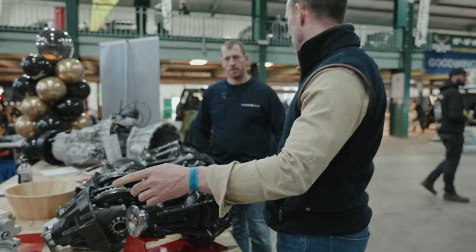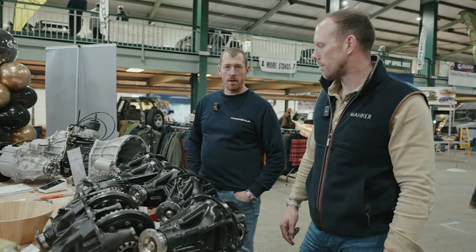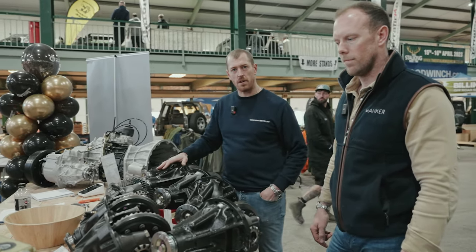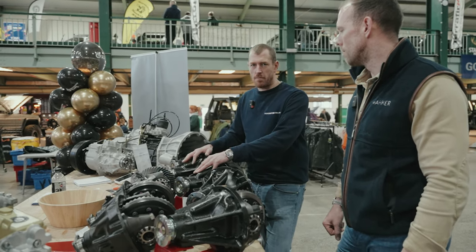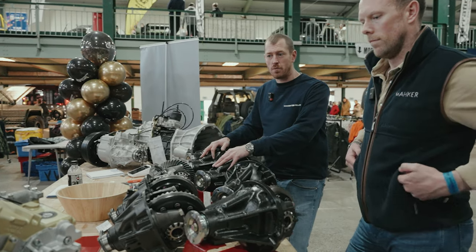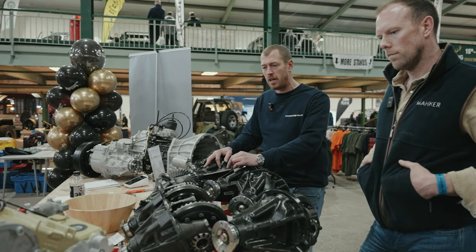He gives 12 months warranty? 2 years warranty with the stage twos. Minimum year warranty on anything that we do, but the stage twos, we always put those at 2 years. We've tested several now to 500 brake horse comfortably with them, and we've not had any issues. So you can race it, you can drive it hard, whatever you want to do with it, it's fully covered.